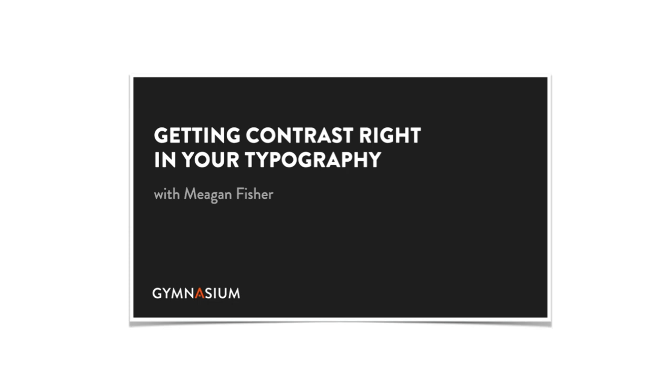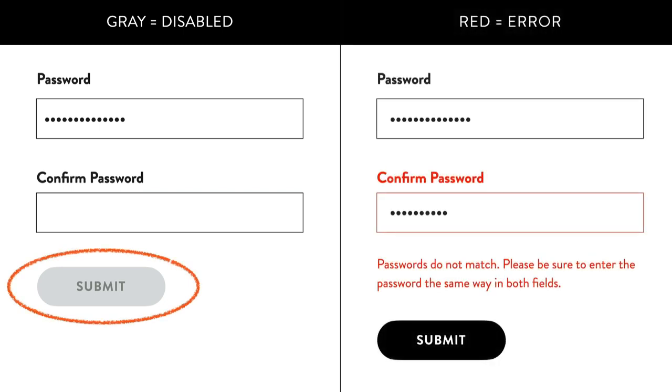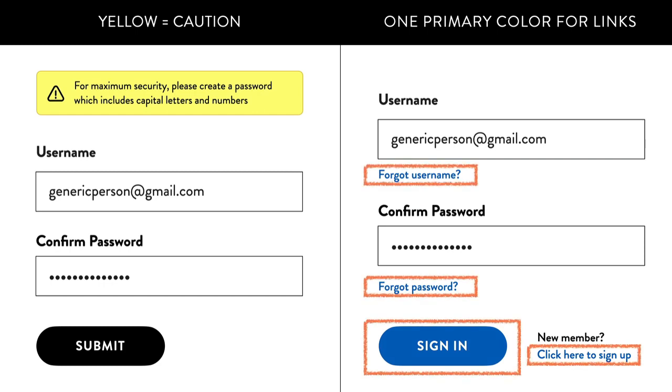this topic. Another factor to consider when making color choices: be careful of breaking industry standard color conventions. For example, gray indicates something is disabled, red indicates an error or that something is required, yellow often indicates caution or alerts. One primary color should be used for all interactive elements. Let's look at each of these in more detail.